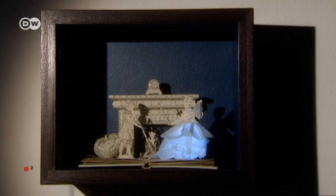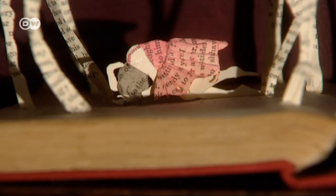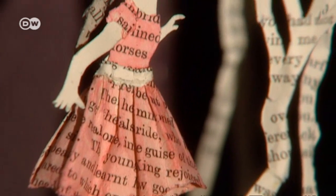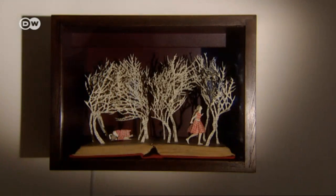British artist Sue Blackwell brings to life images from fairy tales such as Cinderella and Snow White. Her sculptures tell a whole new fairy tale, a story in rather than on paper.